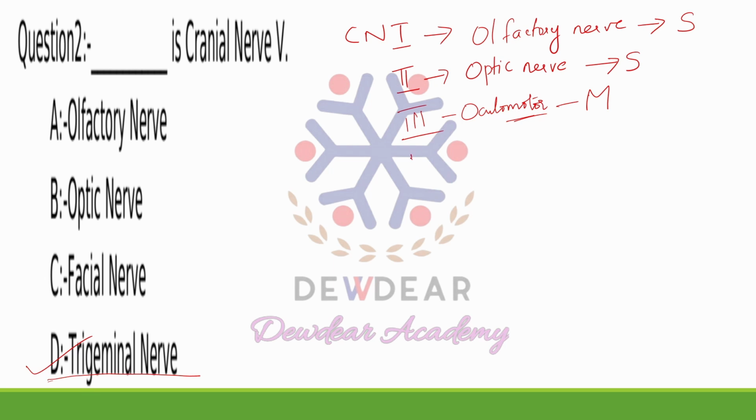Then we have the fourth cranial nerve, that is trochlear nerve. This is a motor nerve. Its function is it controls the superior oblique muscle and it helps in the downward and inward eye movement. So trochlear nerve is the fourth cranial nerve.